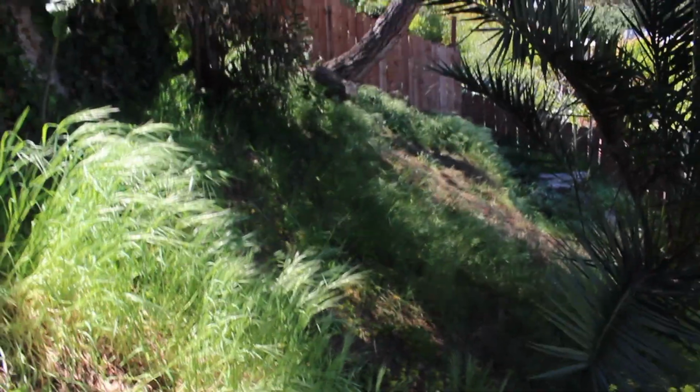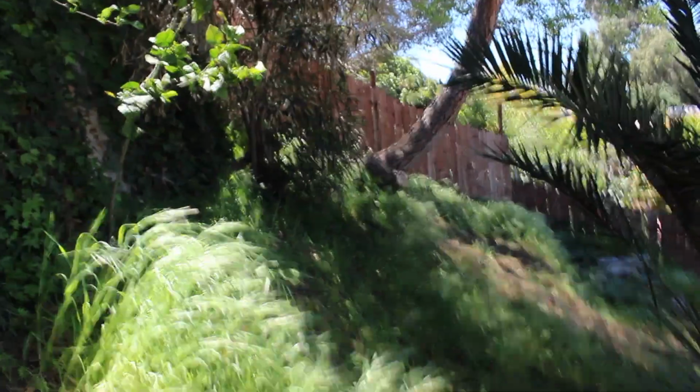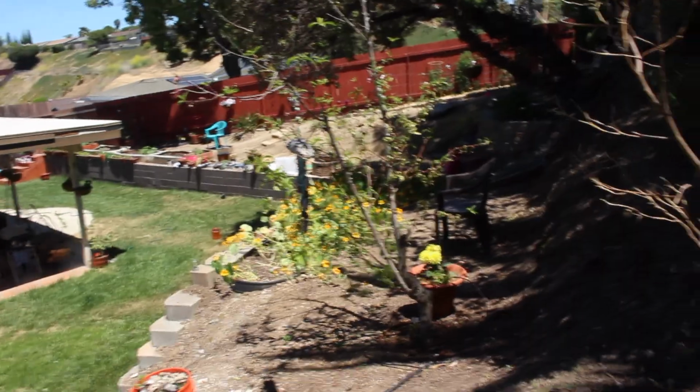Okay, so this is just weeds and madness, and it's hard to get to, so I've been slowly weeding this by hand because it did really good in all my other spots that are not as weedy because I did them by hand a couple years in a row. But eventually we want to extend this wall here because it drops down all the way so that we have more dirt and things like that. Kind of like our overview.